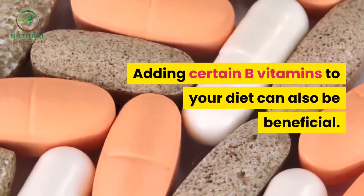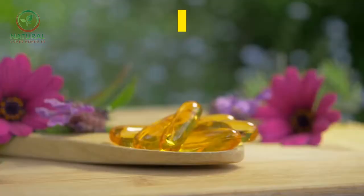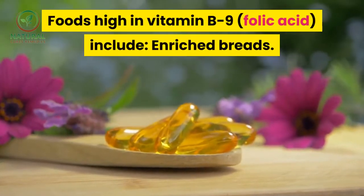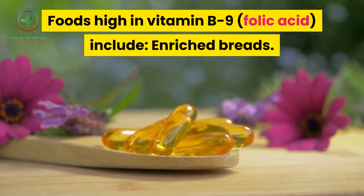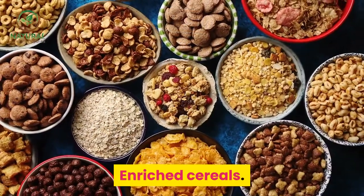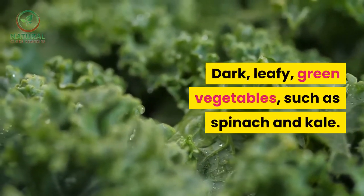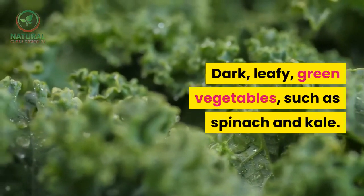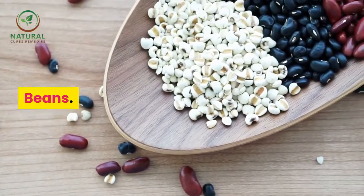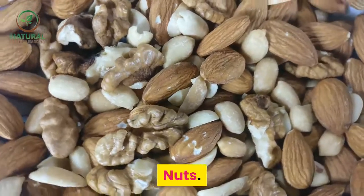Folic acid. Adding certain B vitamins to your diet can also be beneficial. Foods high in vitamin B9, folic acid, include enriched breads, enriched cereals, dark, leafy, green vegetables, such as spinach and kale; beans, lentils, peas, nuts.